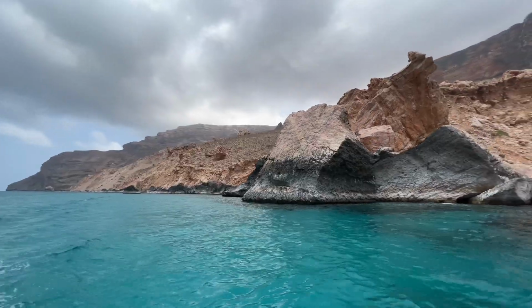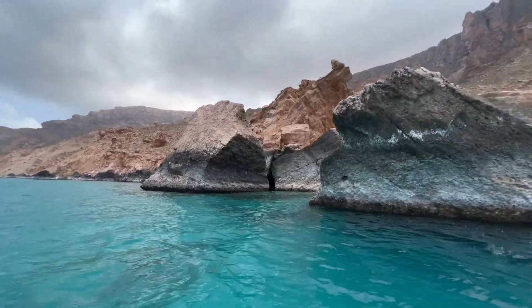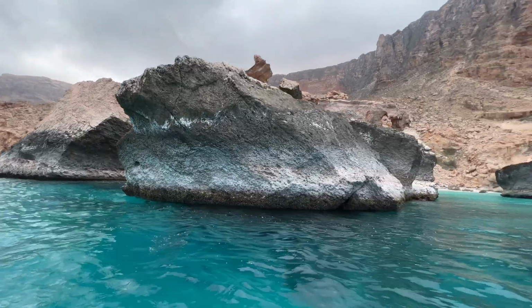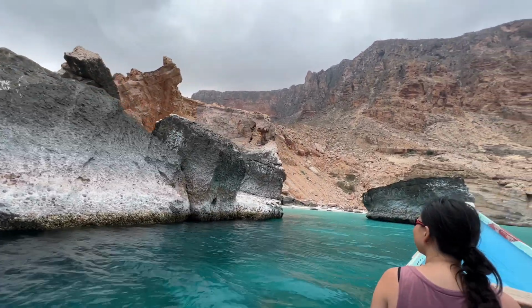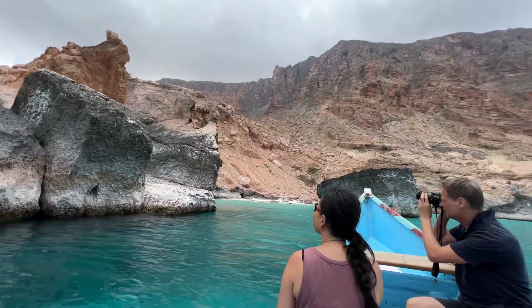So as you can see, we did see some dolphins, which were actually easiest to see with the drone. We should be reaching Shaub beach soon. I believe it's called like this. Look at this rock formation, they're absolutely stunning.